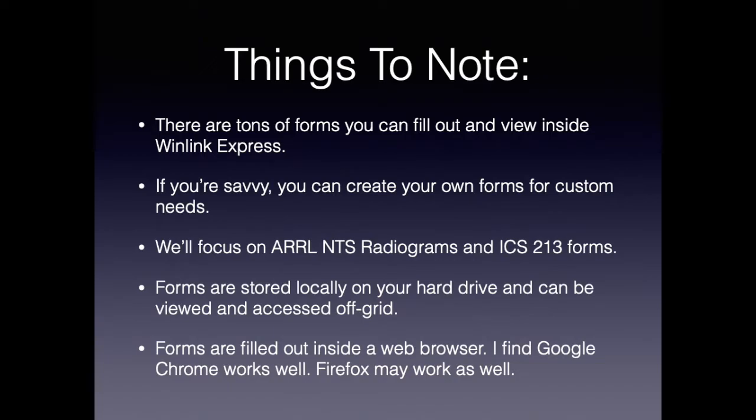And what's really cool is once you fill out a form, you click the submit button and it will automatically take your form and put it into the email, either as an attachment or just as a plain text email. And I'll show you what that looks like here in a few slides.